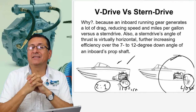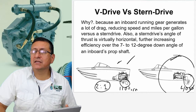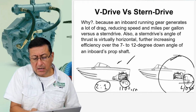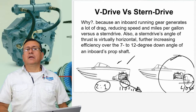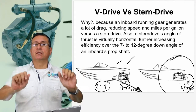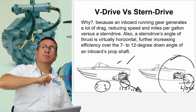Also, a sterndrive angle of thrust is virtually horizontal. If you check this propeller, it is considered horizontal, and that propeller is at an angle. In that case, which propeller is more efficient in speaking about the thrust? The horizontal produces better thrust in comparison with the inclined propeller.